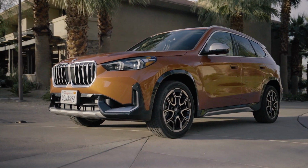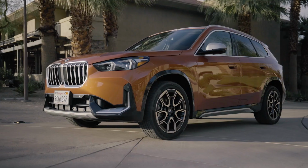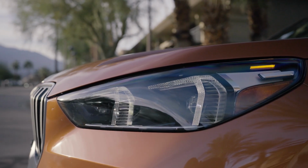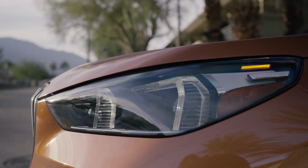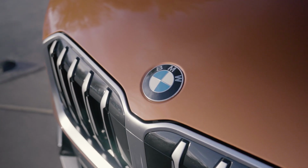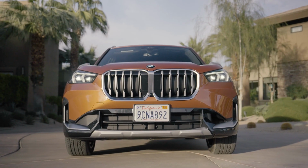Well, I think it's very important for our customers to get a lot of great content in the base vehicle at a really great price. That's sometimes a challenge, but I think we've really done that in this new X1. Yeah, it looks amazing and looks much bigger than the previous generation.